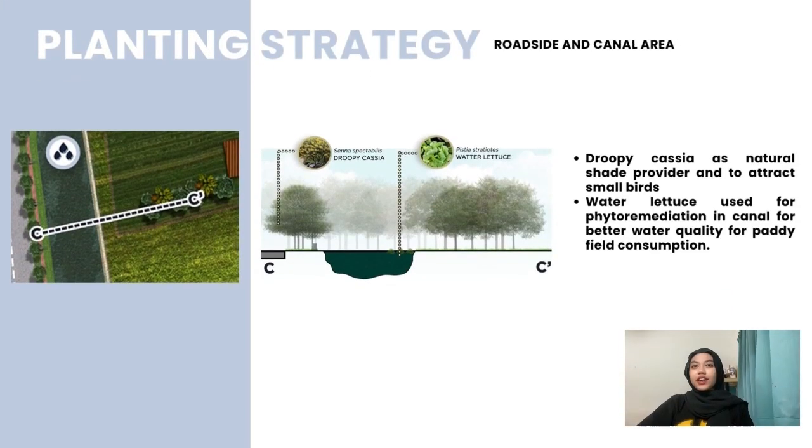Since the site doesn't have any existing street planting, Dryobalanops will be a great tree species for street planting as it can provide natural shade and enhance the visual quality of the road through its blooming yellow flower. Planting alongside the road will help users to remember the route and increase their wayfinding ability due to its vibrant flower color and the tree characteristics. The canal is the water resource for the paddy field, hence it's really important to ensure its water quality, which is why water lettuces will be a great help to purify it.